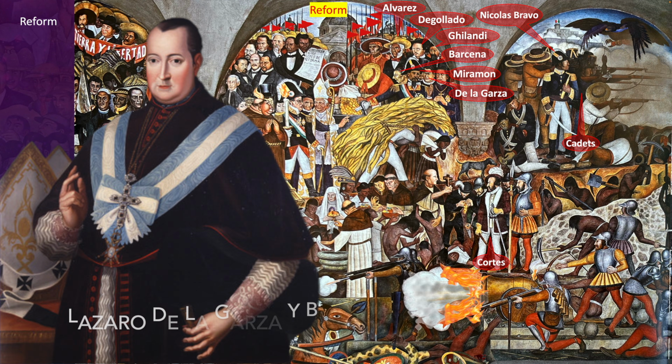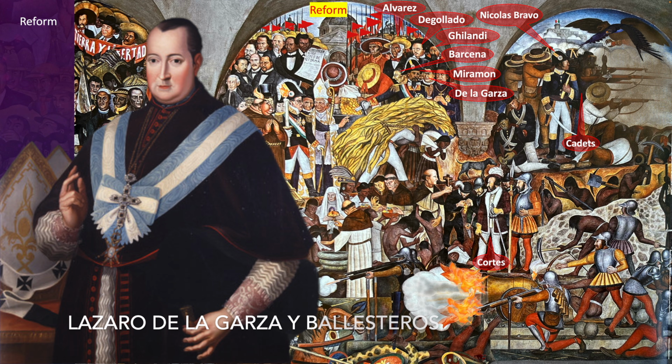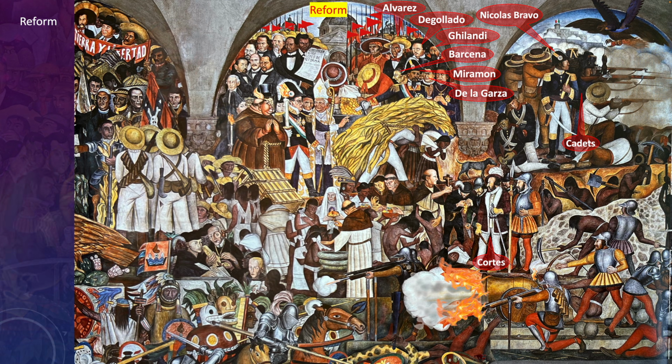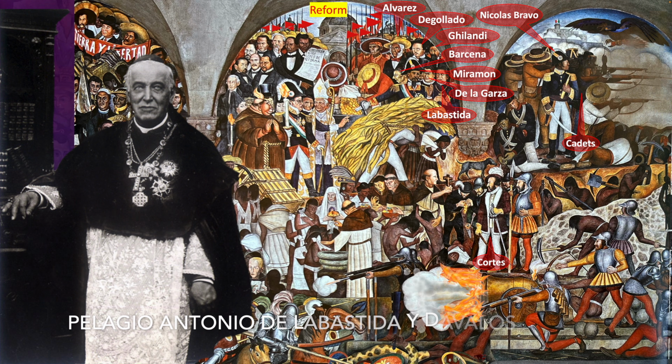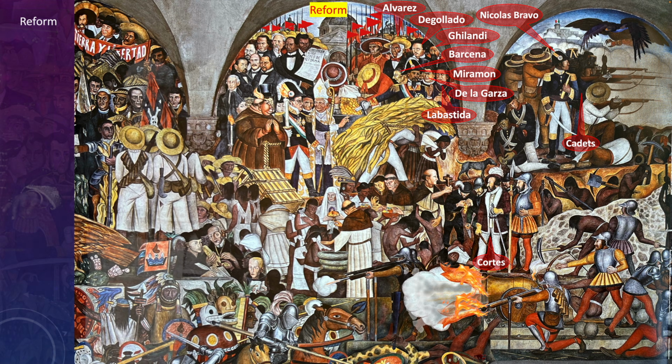Lazaro de la Garza y Ballesteros is to his right. First a priest, he became a bishop of Sonora in 1837. By 1850, he became the Archbishop of Mexico. But as a result of his attacks on the reform laws, he was exiled by President Juárez. Pelagio Antonio de la Basas y Dávalos was a priest, lawyer, and doctor. He was Archbishop of Mexico from 1863 to 1891. He was active with Maximilian, but expelled because of his differences with the French regarding the rights of the church in Mexico.